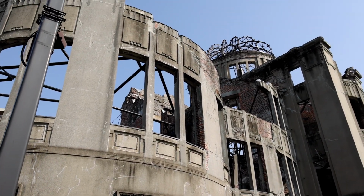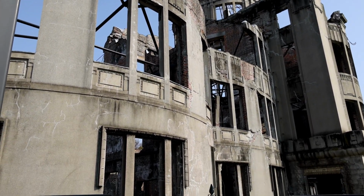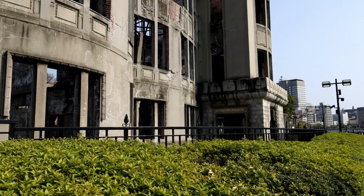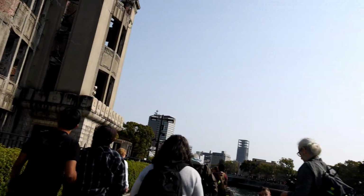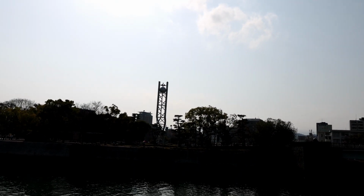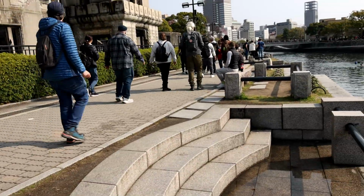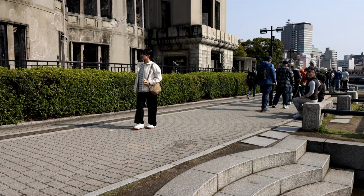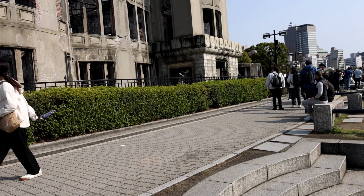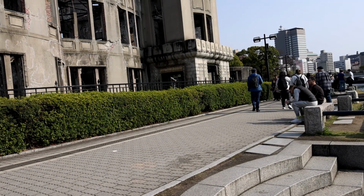And after the real explosion, the place of the explosion was high in the sky at 600 meters high. It means like 18,000 feet up the sky it exploded, a little bit left side from here. Within a 2 kilometer radius, most of the houses, because they are made of wood, just burned or disappeared immediately. But some concrete buildings were left like this.